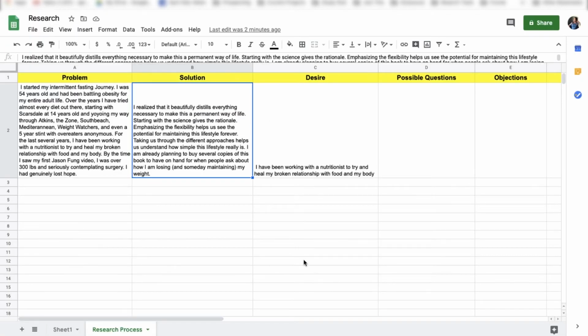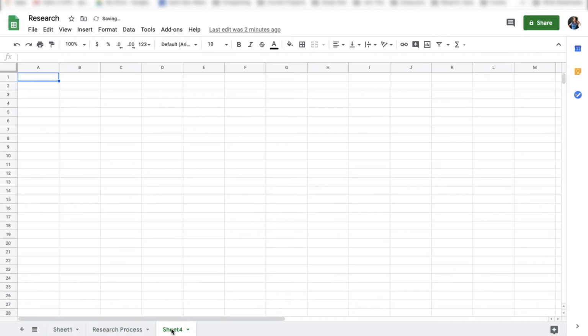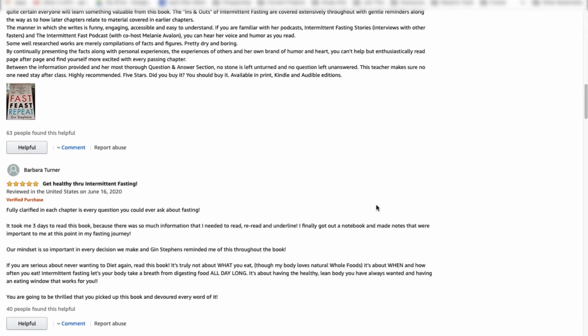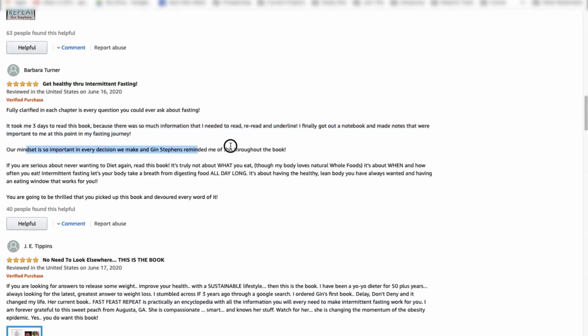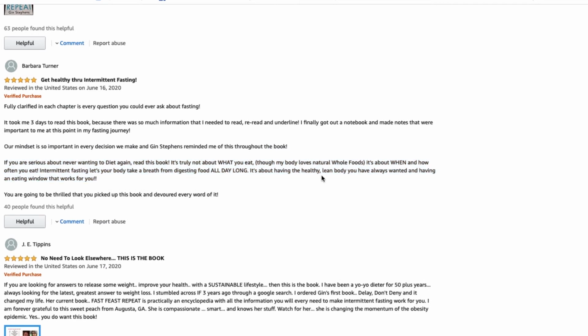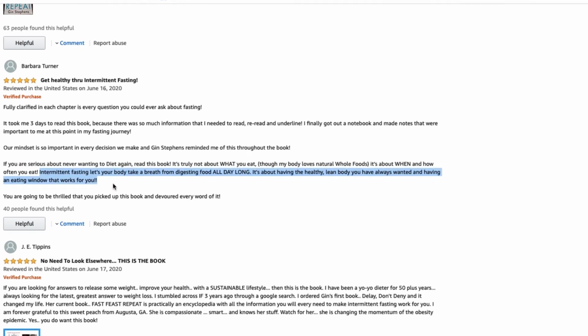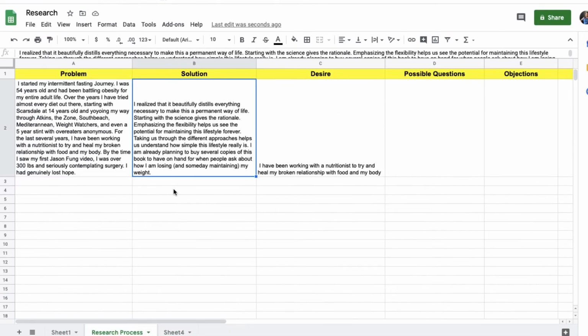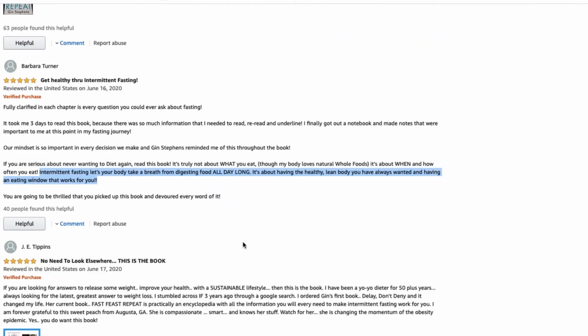That's why I always do my research in a spreadsheet kasi I can always add tabs without pulling out na ang dami-daming Google documents. So this spreadsheet alone can compile all your research. Ayan. It took me 3 days. Okay, so yeah. Let's add this to solution because it's intermittent fasting.